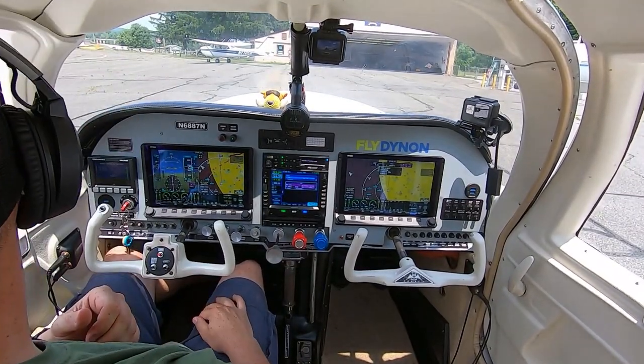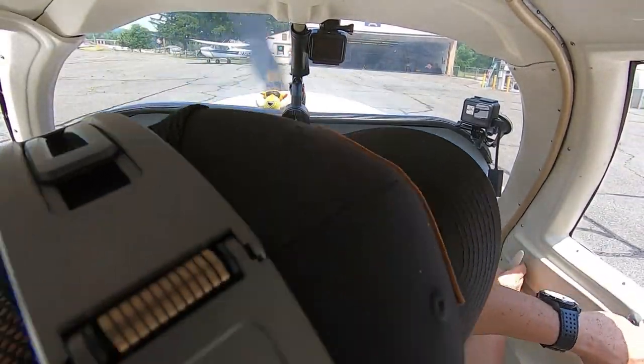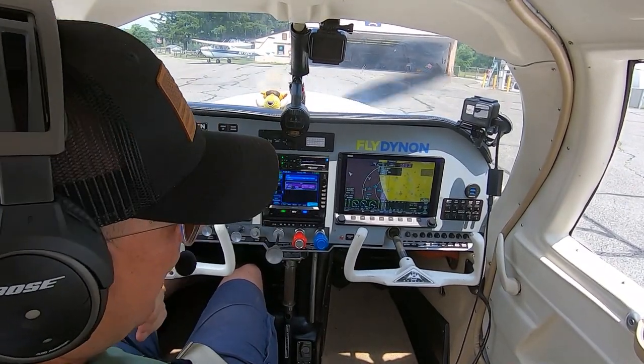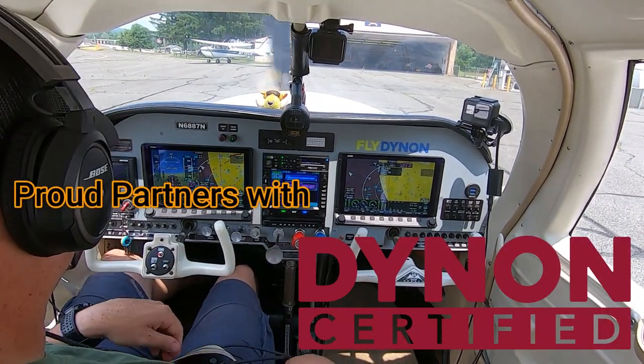Weather. The windsock is favoring a crosswind, so we'll use 2-5. Close this door so it won't blow open. Got some thunderstorms coming in. We have gusts, we have low clouds, we have high clouds. But we're going to pay attention and buckle up pretty tight here.